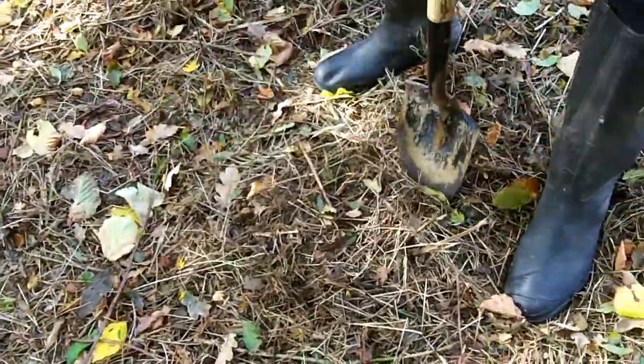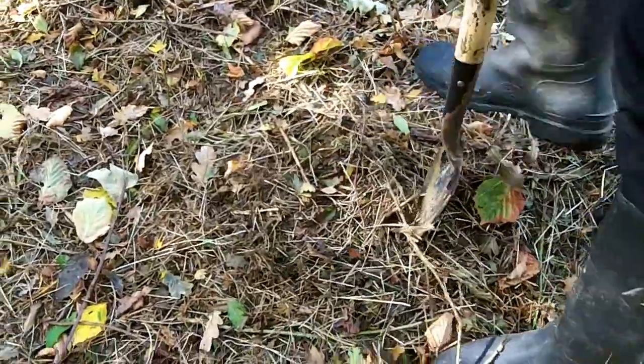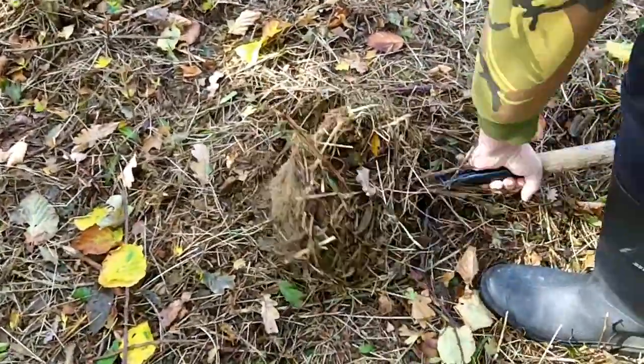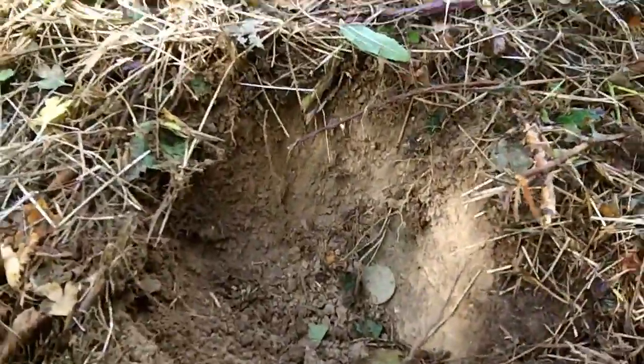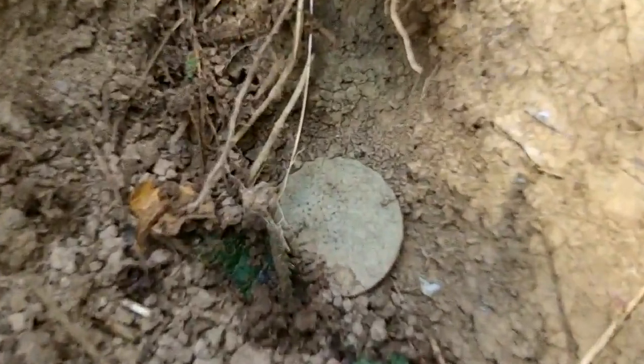It's a bit dry, isn't it? It is, well, it's not bad, considering the rain we've had. Dig a nice big hole there. There's a coin straight away, look. Didn't even need to search for it. Falling over now. There's a coin straight away.